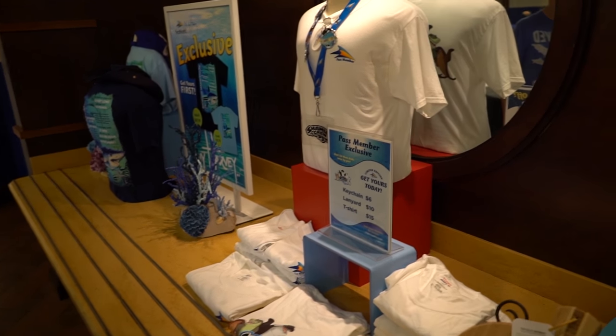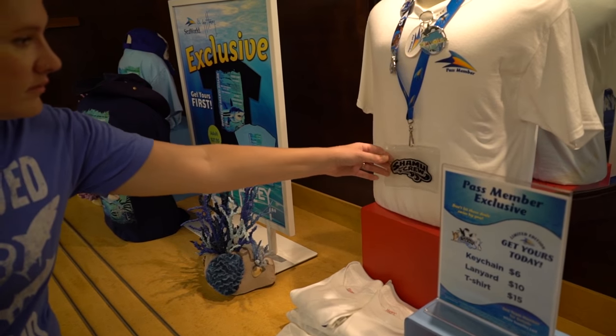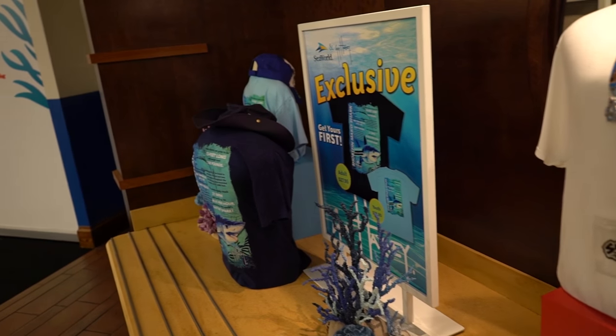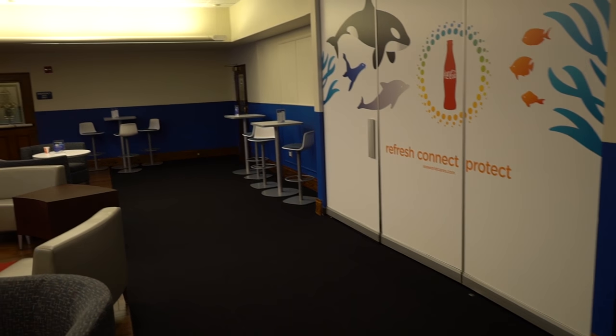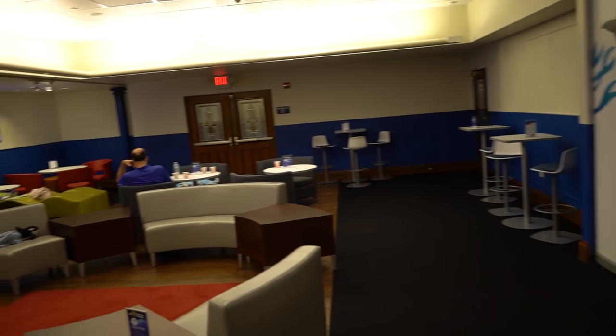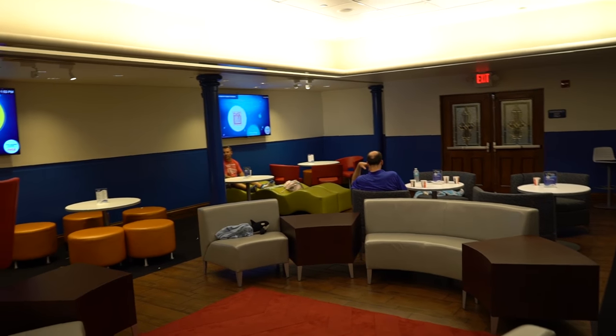I don't know what this little area is, but pretty cool. Lots of pass member merchandise. And then we've got all kinds of other tables and some TVs that give you special offers for pass members and such.